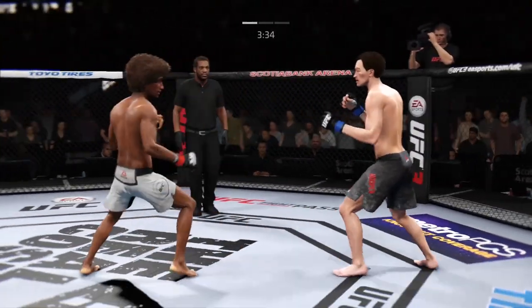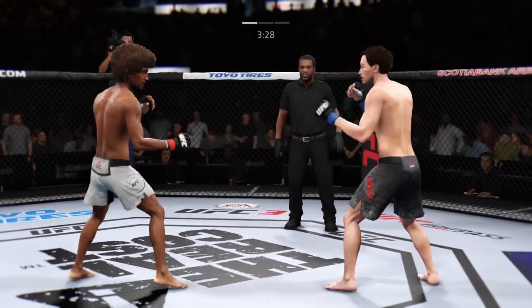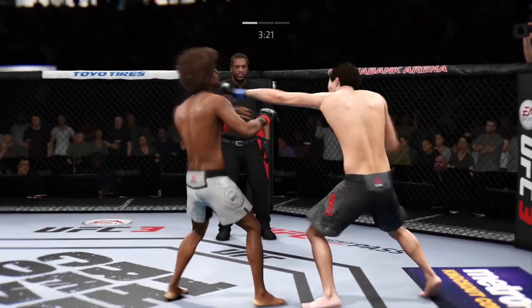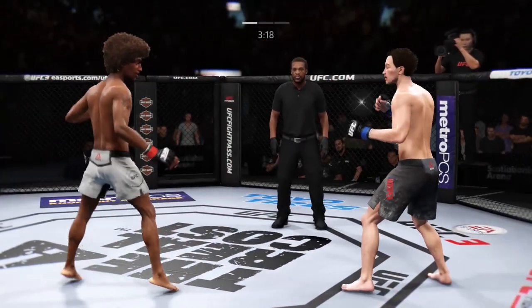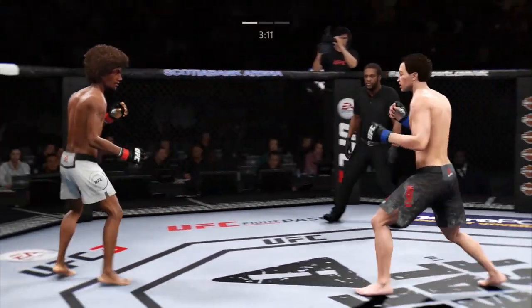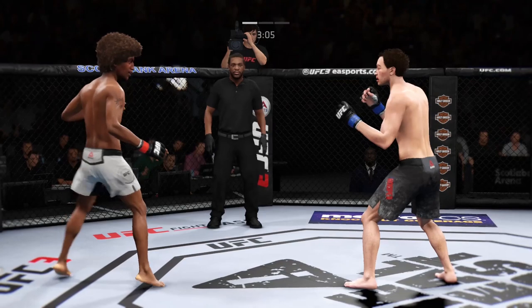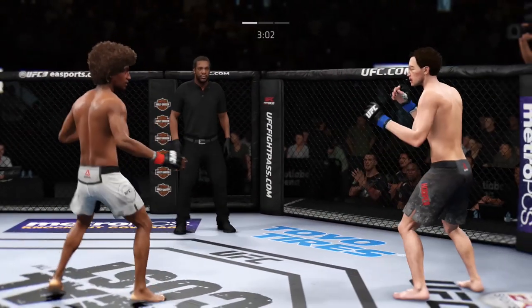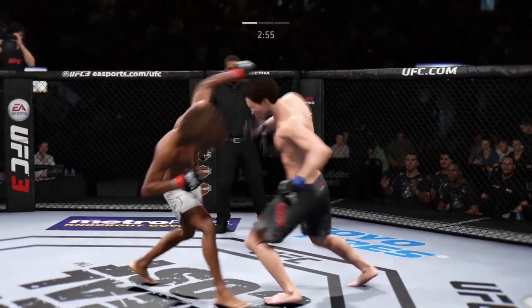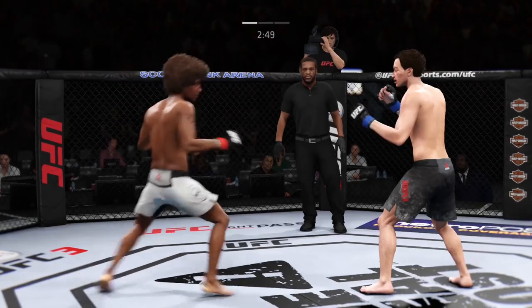And there he swung with a haymaker. Nice shot there from Caseres. Tags him. Clipped him with the right hand there. Hands going. Let's go. Let's get the takedown. This work. Nice punch by Caseres. Under 3 minutes to go in round one.